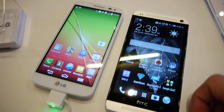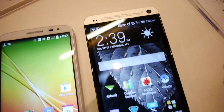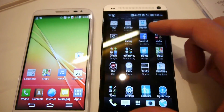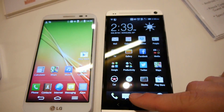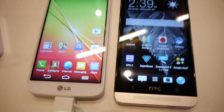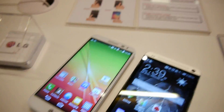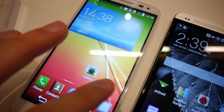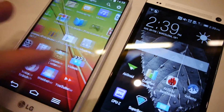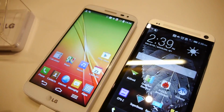Both handsets are running Android 4.4 KitKat, but on the HTC we have the Taiwanese company's much more mature-looking user interface. It's probably the only user interface for Android that's actually fit for grown people. The G2 Mini has LG's typical custom user interface, same as on the G2. Very colorful, very customizable, also packed with all kinds of features.